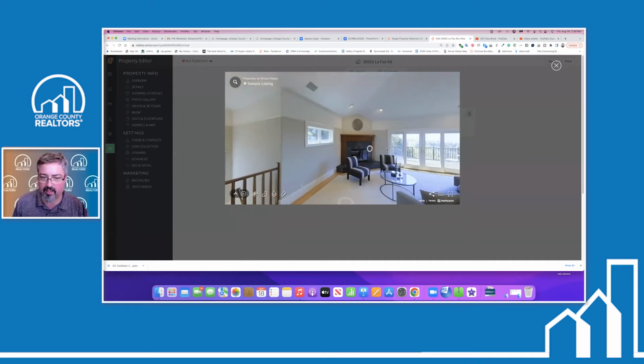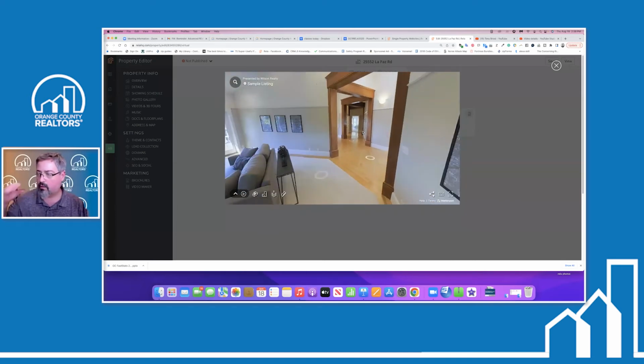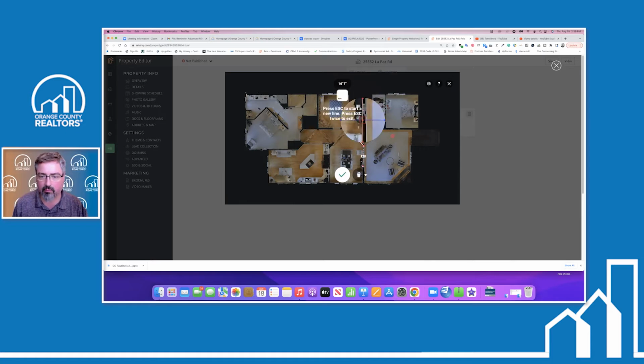And a tour like this now gives someone the ability to have a 24-hour-a-day, 7-day-a-week open house. And if we look here with Matterport, we've actually got extra tools based on its program. You can now view a floor plan. We can do measurements in a property, which have come within 6 inches of an appraiser's measurements.